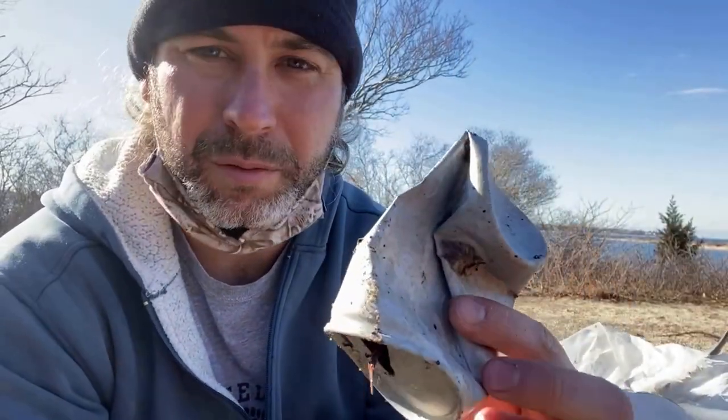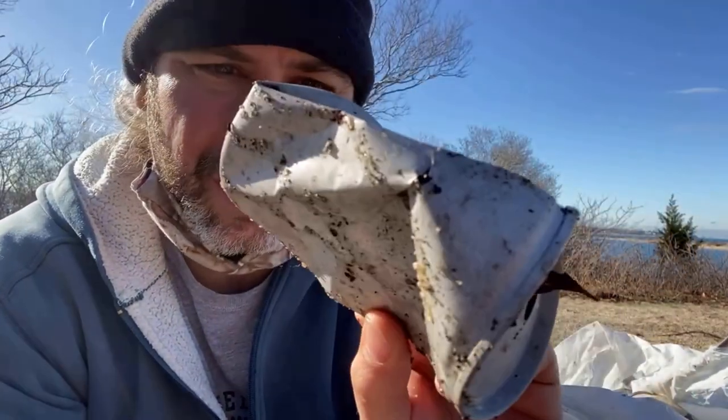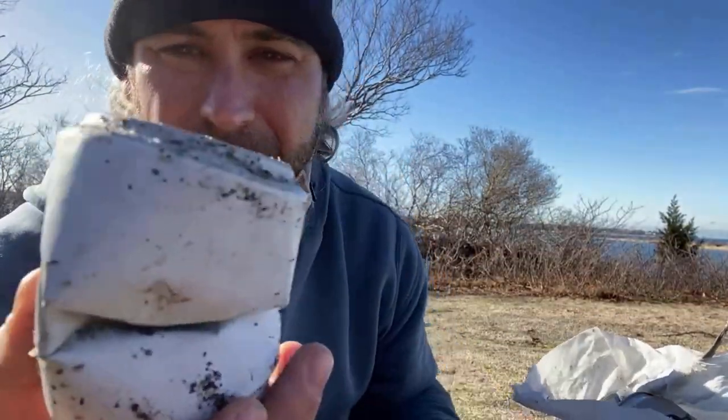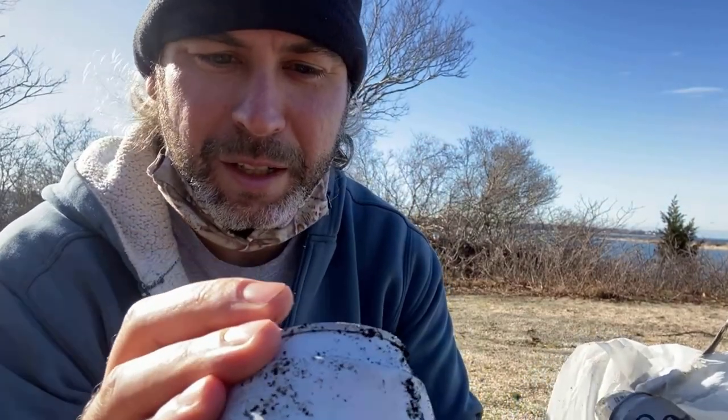But there's so many more that you probably saw from the collection montage that if you look at these, the print is completely worn off. They're dirty. They're crushed, more or less. So there's really no way that they'll be accepted by most recycling machines, I think.